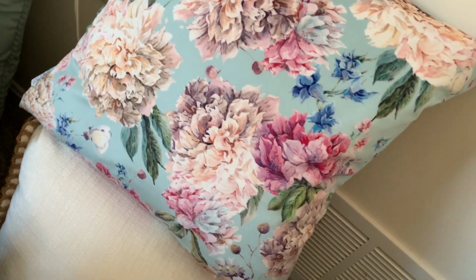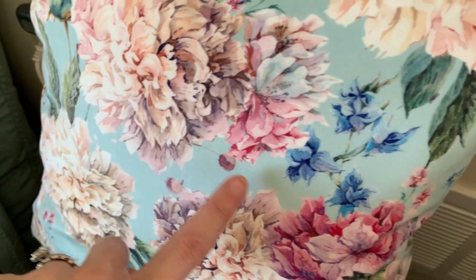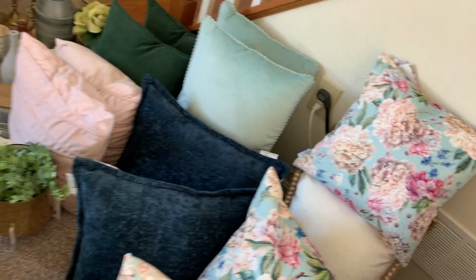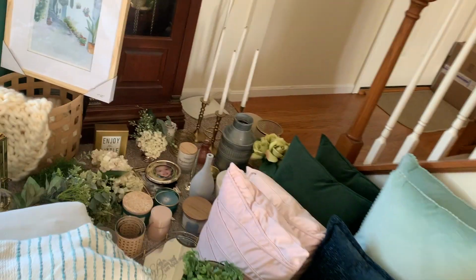And it felt very springy. So I thought, okay, I think I could work with this and actually get some stuff that coordinates with blues and greens and navies and these pinks and purples and whites, whatever. There's a lot of colors in there. I should be able to do it. And as you can see, my other pillows go with it. So that worked out good.